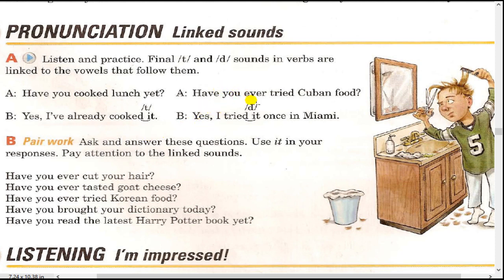Have you ever tried Cuban food? Cuban food, food from Cuba. Yes, I tried it. I tried it once in Miami. Tried it. Here this is D, the D sound, tried. And I have the vowel I, you make the link, tried it. Don't say I tried it, no, this is wrong. Say yes, I tried it once in Miami, I tried it.